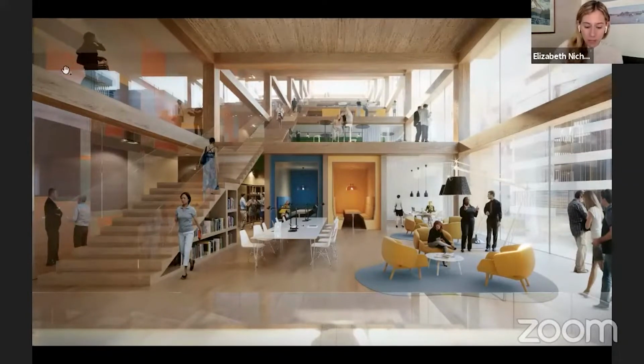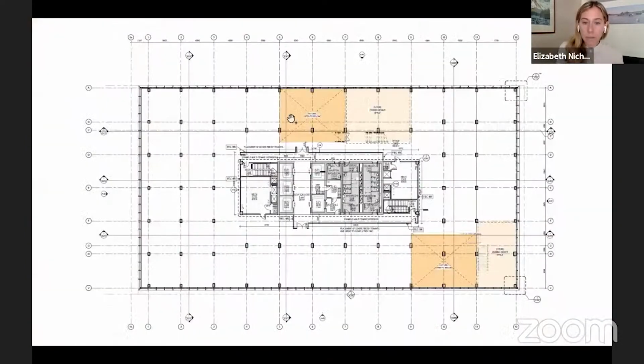And it turned out to be, I think, more straightforward than we expected. In an ideal scenario, if someone were to take over the entire building, they could connect all of these double height spaces. So I'll point out on a floor plan, again, a typical floor plan.